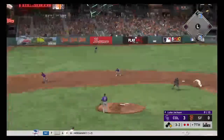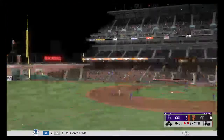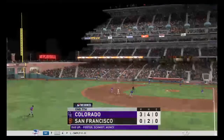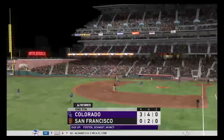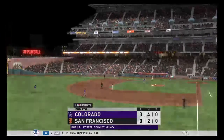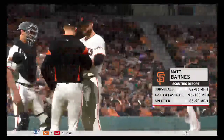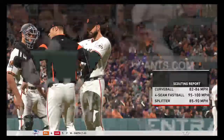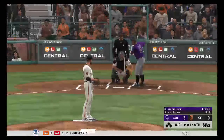Now a swing from Zimmerman as this one's on the ground to short. Throw on to Muncy, gets him, and with that they'll end the inning. Matt Barnes has been summoned from the bullpen as he'll do so to start the 8th. Number 32. Stepping in, George Foster. He'll have a new pitcher waiting for him as we begin their half of the 8th.